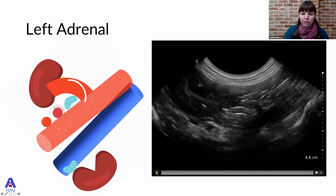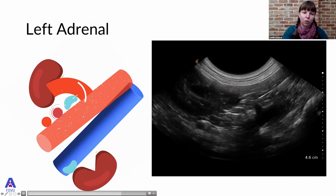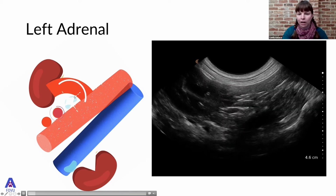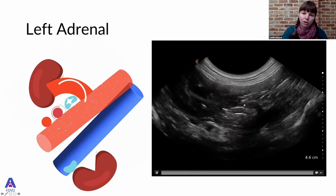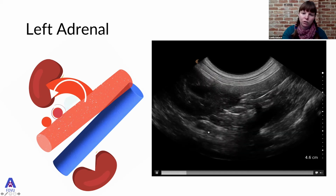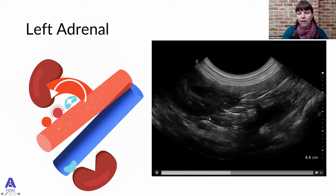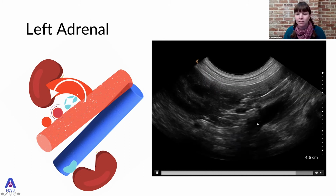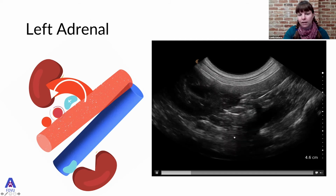So again, just to demonstrate the drawing next to an ultrasound image. Here we've got the aorta demonstrated in red with the curved renal artery and the left adrenal just cranial to it. And we see that over here, we've got the aorta, this anechoic tube with the renal artery curving off. And then cranial, here we've got the cranial mesenteric artery, and then we've got the left adrenal lying here. Actually, in Pippi, she has two left renal arteries, and that occurs in about 10% of dogs. So that's not that unusual, to have two left renal arteries that are curved like this. But just cranial to them is this left adrenal gland.